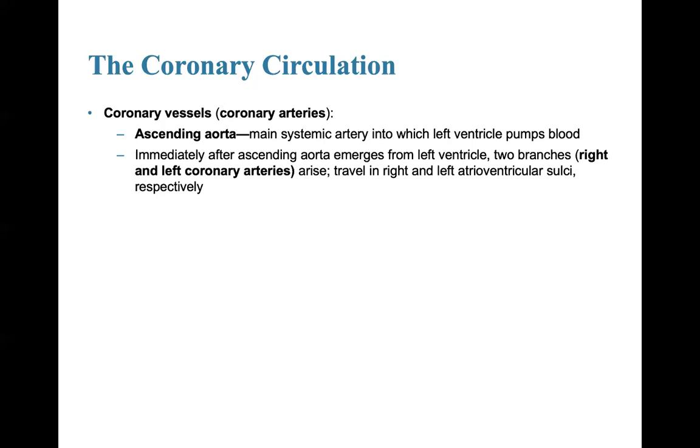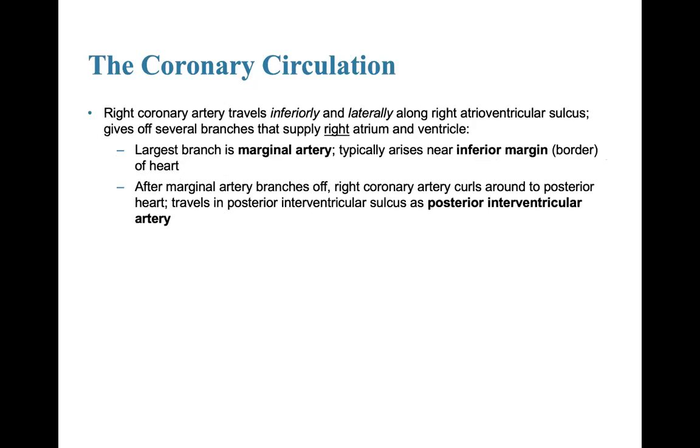Immediately after the ascending aorta emerges from the left ventricle, two branches, the right and left coronary arteries, arise and travel in the right and left atrioventricular sulci, respectively. The right coronary artery travels inferiorly and laterally along the right atrioventricular sulcus and gives off several branches that will supply the right atrium and ventricle.